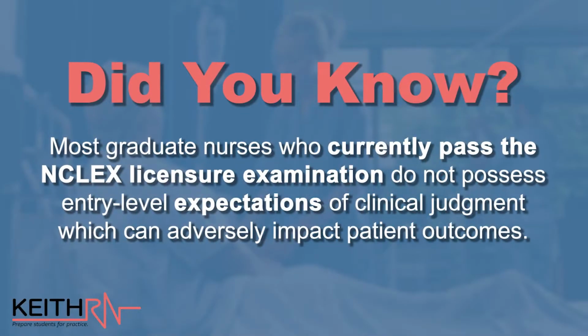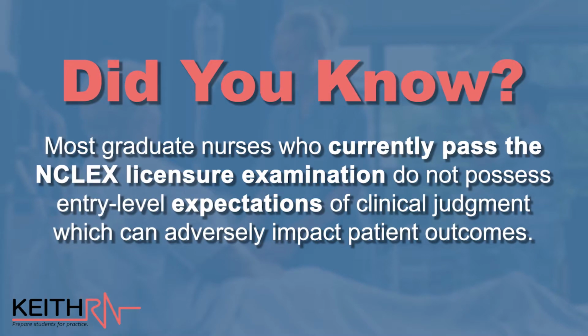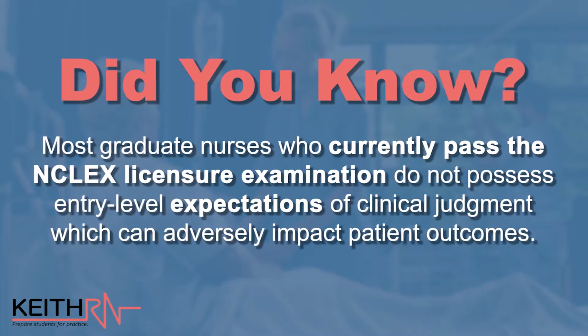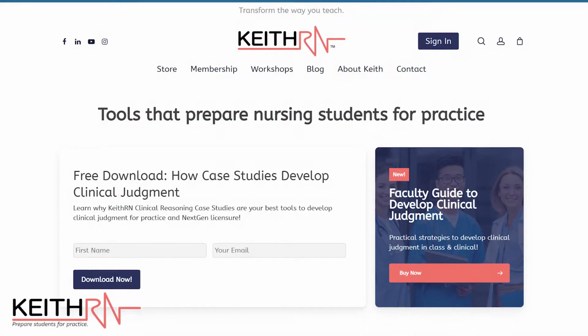Clinical judgment is the most important skill your students must possess to be prepared for safe professional practice. Unfortunately, most graduate nurses who currently pass the NCLEX do not possess entry-level expectations of clinical judgment, which can adversely impact patient outcomes. As a nurse educator, expert clinician with more than 35 years of experience, and founder of Keith RN, I am recognized as a thought leader on clinical judgment and its importance to nursing practice and patient outcomes.